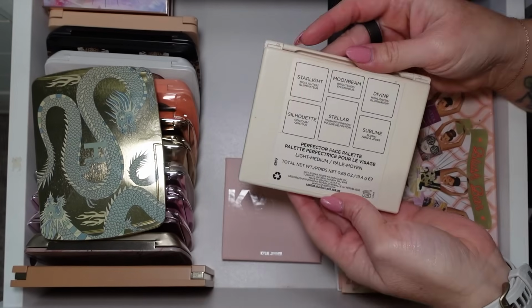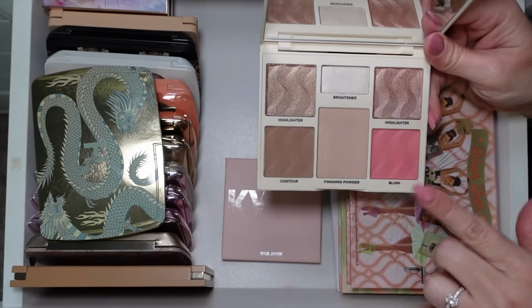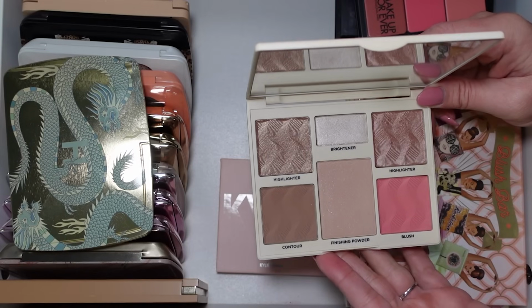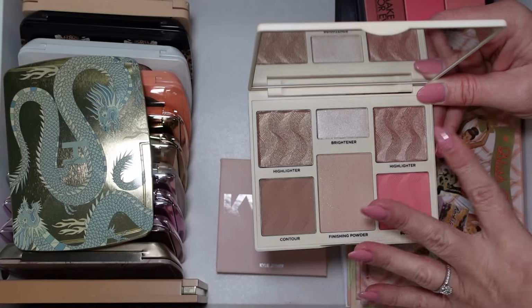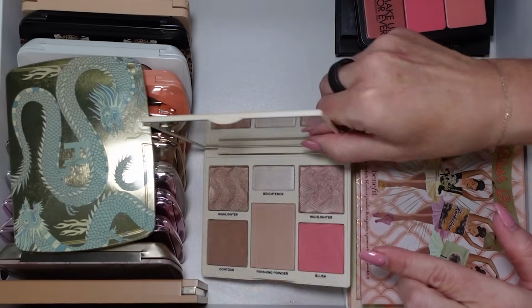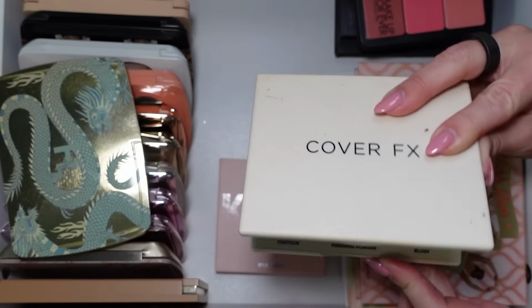This is the Perfector Face Palette, light medium. Okay, so this one, I think, okay, so contour, 2 highlighters, blush, finishing powder, and brightener. Really like this palette. I hate that Cover FX, I don't think it's a brand anymore. I have not seen it around in a long time. Do like this palette. I have traveled with it quite a bit. Even though I've used it a lot, it doesn't look like I have, but I am gonna keep this for right now. The finishing powder, my thing is, why is there a sheen in there? Why is there glitter particles? Can you see them? That one's weird to me, but I do like this face palette, especially for travel.